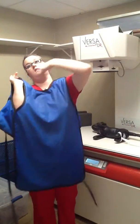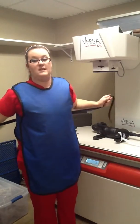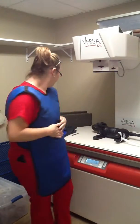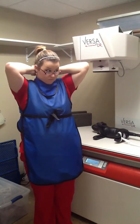You put it on like so. Tie it in the back. There are different ones; ours just tie. You tie it in front as tight as you need. Thyroid shield, like so.